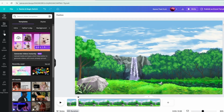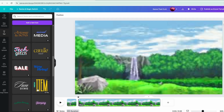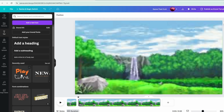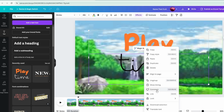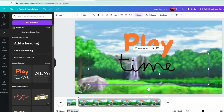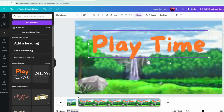Let's make a text in the beginning of the video. Just click Text on the left side of the screen. Then select Pre-designed text, or you can customize your text on your own. Click the pre-designed text to add it to your project. I ungroup these texts to get the design of the text that I wanted to use. Then I change the text to Playtime, so this will be the text that will appear at the beginning of the video.